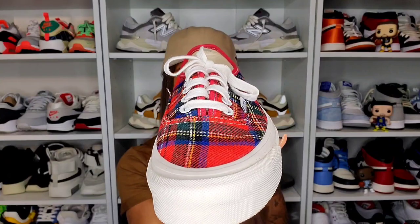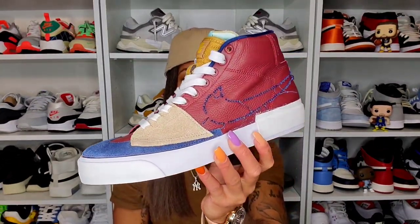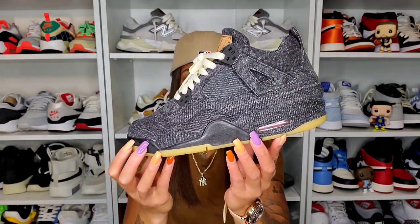Pendleton Vans Authentic 44 DX. Nike SB Blazer Mid in Team Red. Levi's Air Jordan 4 Retro in Black Denim.